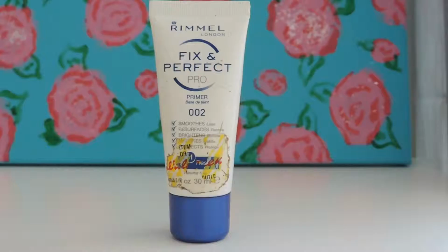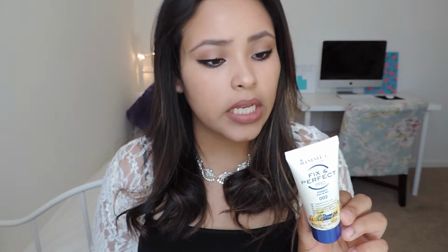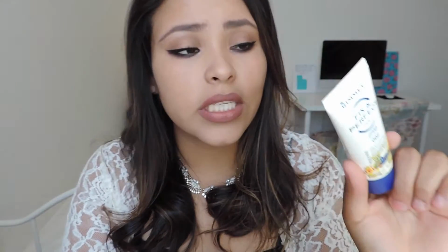So I'm going to be talking about my Rimmel Fix and Perfect Pro Primer, and this one's in 00Q. This one is supposed to be 5-in-1 Result: smooths, resurfaces, brightens, mattifies, and protects. I never felt that with this. I felt like it still left me oily. It says it's supposed to mattify your skin.